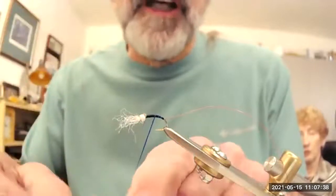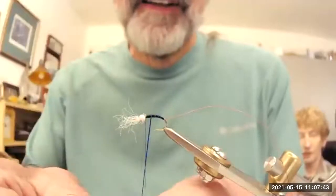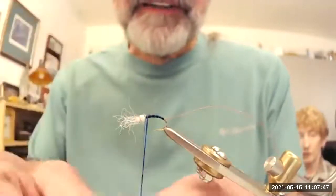Funny, I'm using the camera to be able to see this. This is kind of weird. It's okay. As Sherry says, not my first rodeo tying in the dark here.